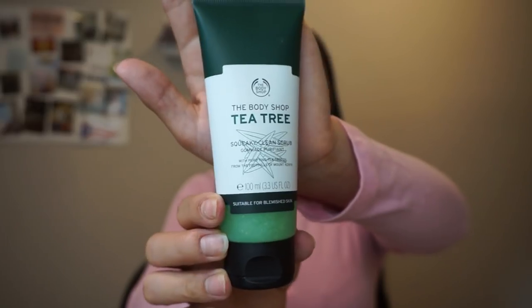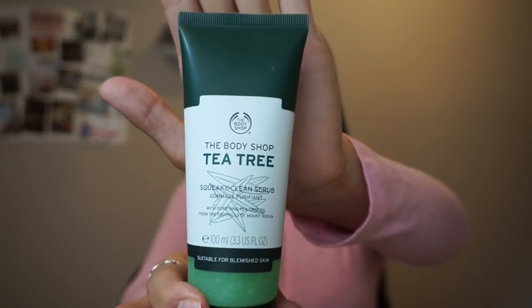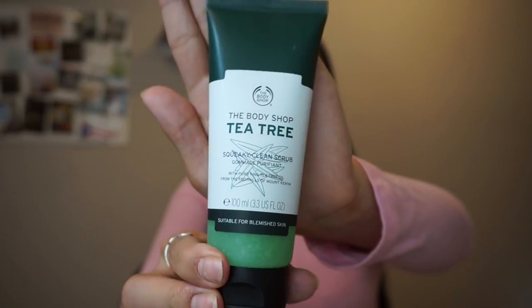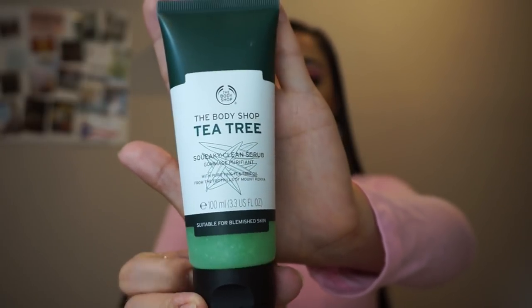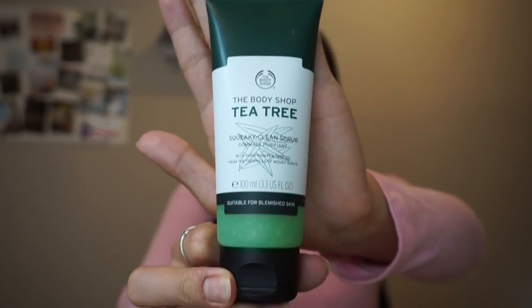And next up, I also got a face scrub because I have face cleansers and I ran out of face scrub recently. My boyfriend likes using the Aveeno Radiance face scrub. I don't like using Aveeno personally because it has alcohol and a few other ingredients that I don't like using. So I'll lay back off that. This is the Squeaky Clean Scrub by The Body Shop. It also has tea tree in it. I tried their face cleanser before and I fell in love with it. And then I saw this face scrub and I was like, okay, it has to be just as good as the face cleanser. So let's just try it and we'll see how this goes.